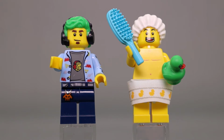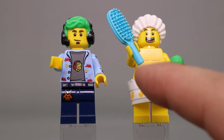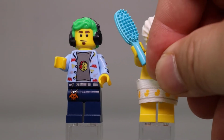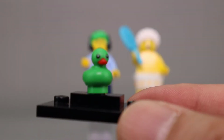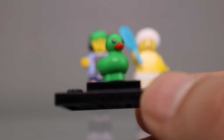Shower Guy, not only does he have a cloth bath towel around him here, he's got his brush and his rubber ducky, which is a recolor. I don't think I've seen this in green before. Here's our rubber ducky in that nice green recolor with the red beak.